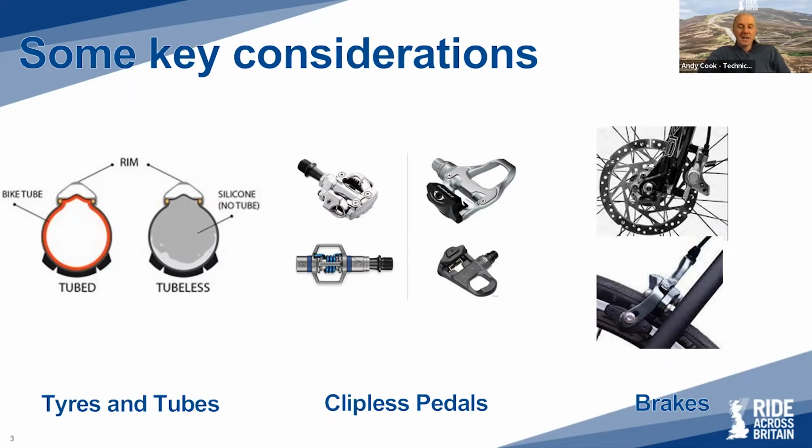And there's a variety of systems, as is just demonstrated on that slide. You can have the Look Keo system, there's the Shimano system, there's the mountain bike system, which is slightly advantageous because should you need to get off and walk, and I'm hoping none of you will, then you can use the SPD pedals, which has a recessed cleat, which means you can walk in the shoes.